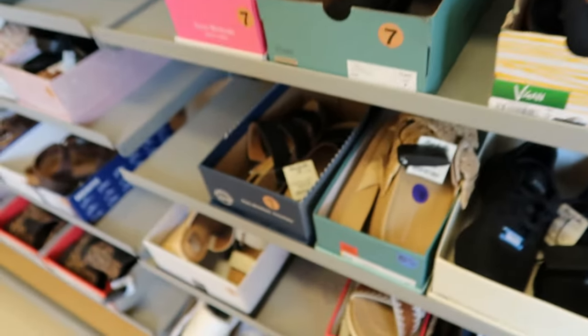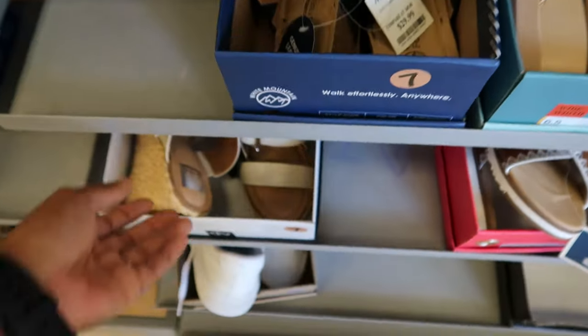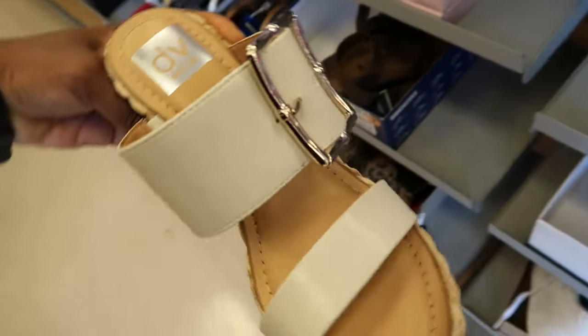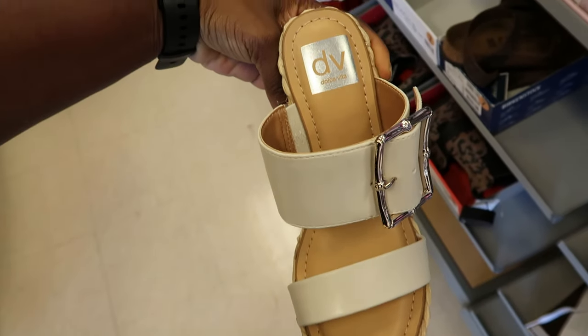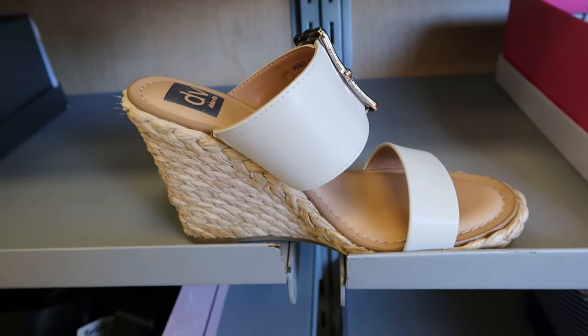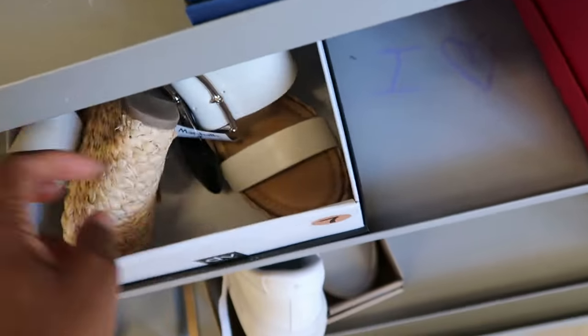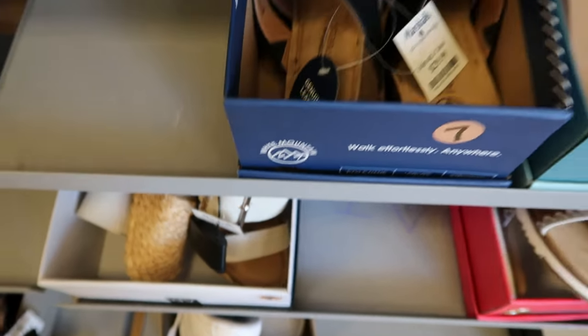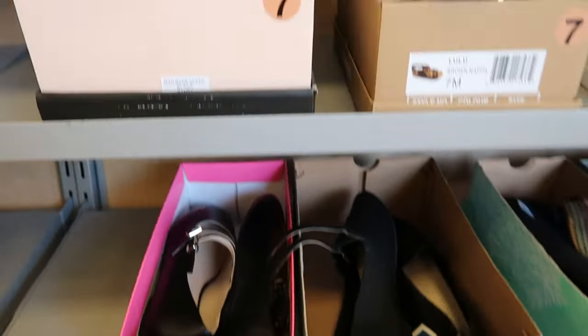So moving right along, I absolutely love coming to Marshall's because you never know what you'll see. And I saw this wedge shoe. This is from DV, Dolce Vista, and it has a huge buckle. It's very stylish, quite lightweight. I was expecting it to be chunky, but overall I love it. I love the price point. You guys just wait and see how much it was. It's made out of leather, so this is $29.99 compared to $49 that it was originally priced at.